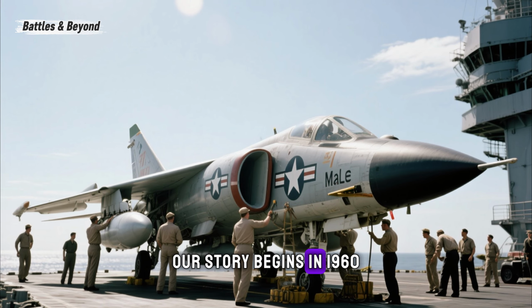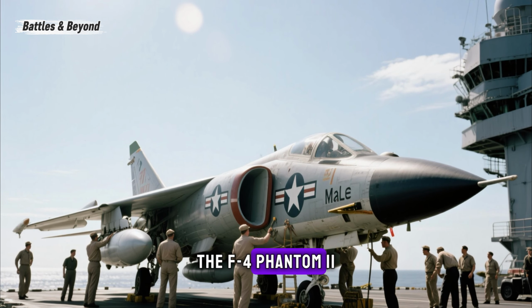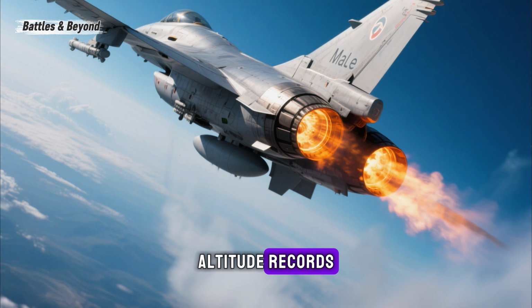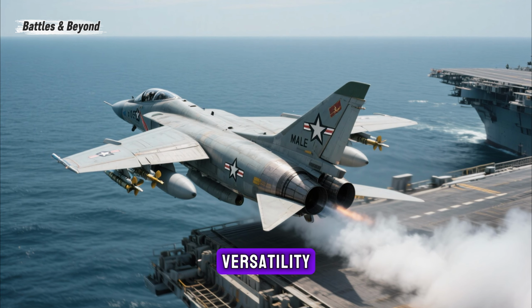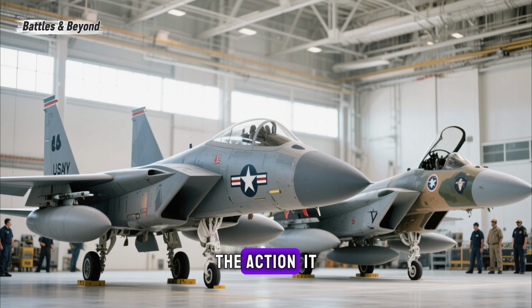Our story begins in 1960 with a true legend, the F-4 Phantom II. This thing was a beast, a brute force of an aircraft that set numerous speed and altitude records. Originally a fleet defense interceptor for the Navy, the Phantom quickly proved its versatility. Army, Air Force, Marines, everyone wanted a piece of the action.